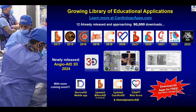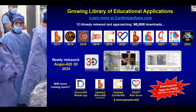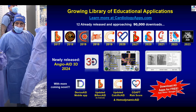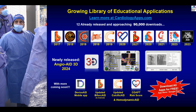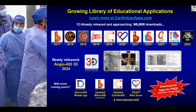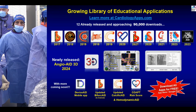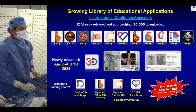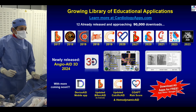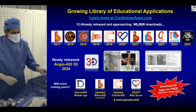Do you want to say something about this? This was the first app, the bifurcate app, which we had for these cases. That was just the illustration, and it came out in 2017. Since then, you can see a series of educational apps that we have created over the years. Today we just released another one called CAD Risk Score, which will be good for assessing all the risks for patients with heart failure.